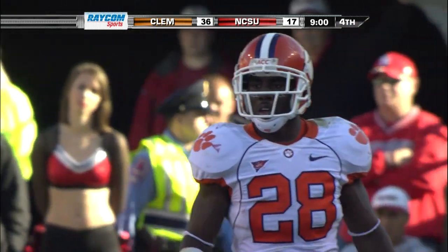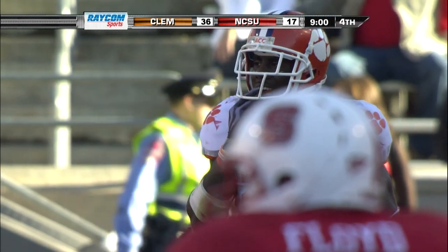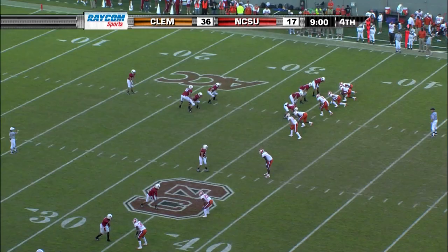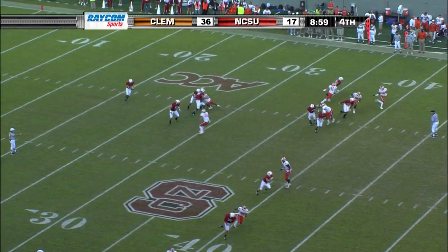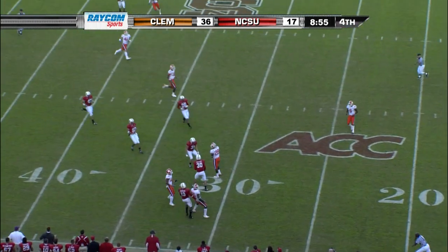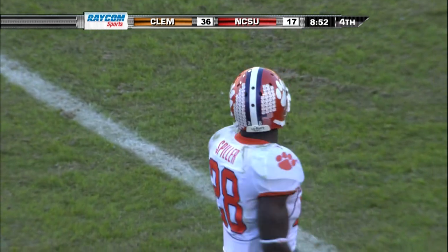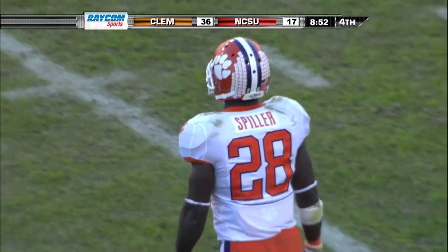He's back running punts. Yeah, I'm telling you, the guy wants to play. No, he's waited a long time to play. Well, you said it best. You said when he decides to come back to school, came back to be a champion. Right. This is a low liner, and Spiller will fair catch it. 34-yard punt, and that beats the 6-yard punt we saw in the first half.